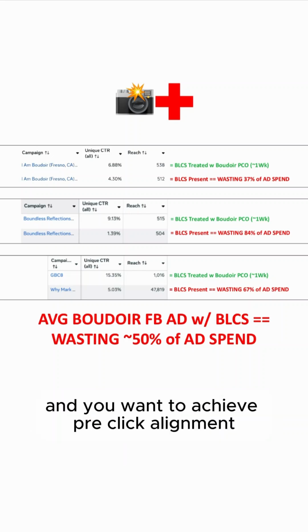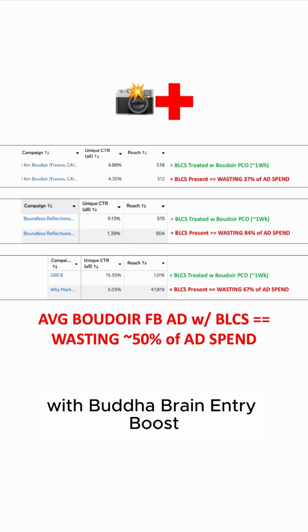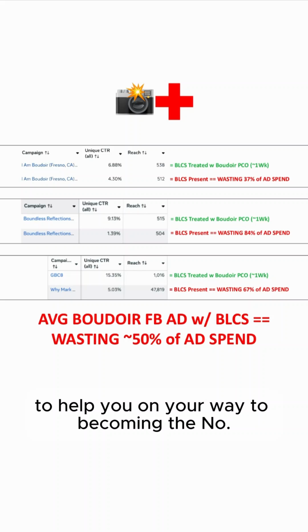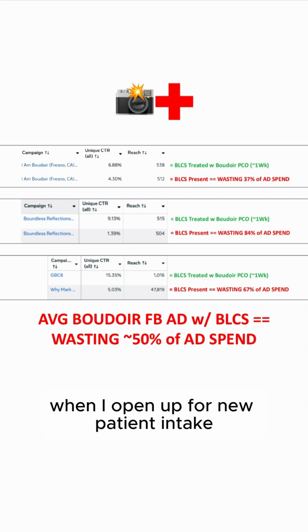And if you want to achieve pre-click alignment so you can become a dominant Boudoir advertiser with Boudoir Brain Entry Boost to help you on your way to becoming the number one boudoir photographer in your city, then shoot me a DM when I open up for new patient intake.